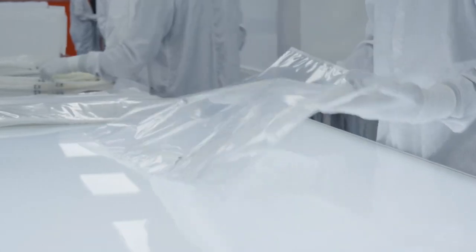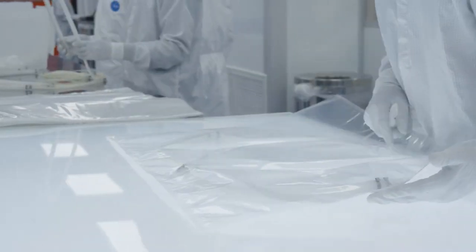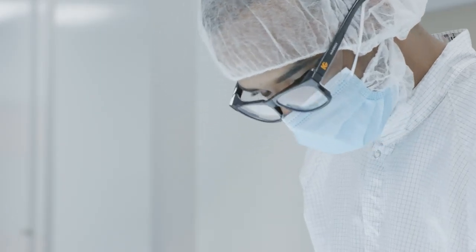As your trusted partner for custom single-use assemblies, we'll bring your vision to life and streamline your process.